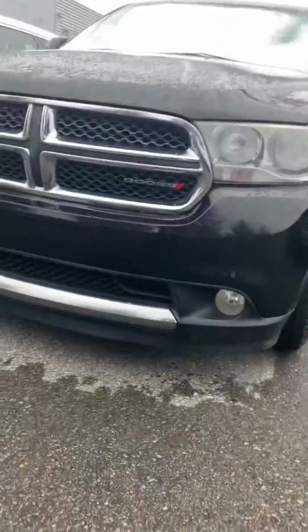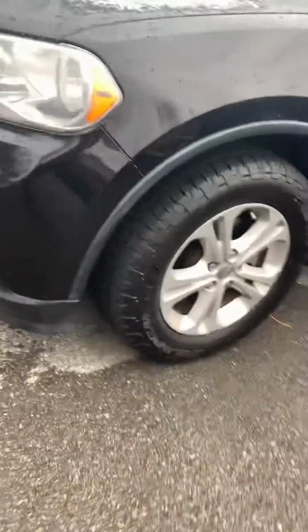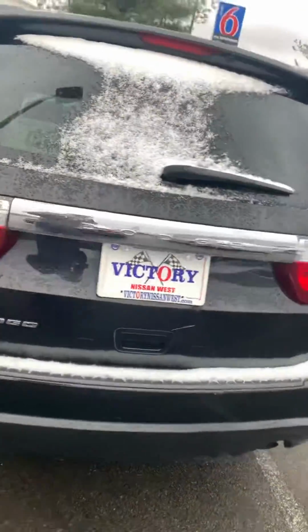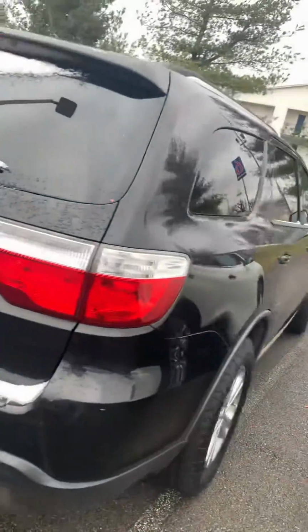I'd like to show you our 2012 Dodge Durango that we just acquired. Brand new tires have been put on it. Also resurfaced the rotors on them as well. Comes with the roof rack on the top too. Is what's on the inside that counts, right?